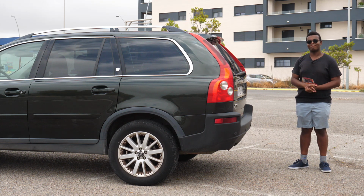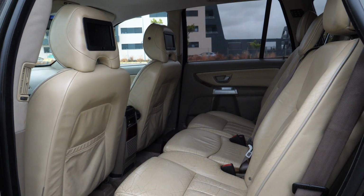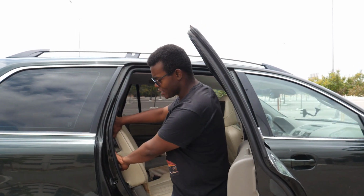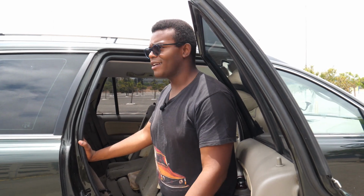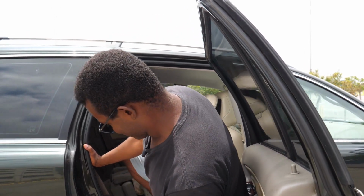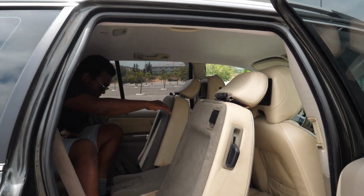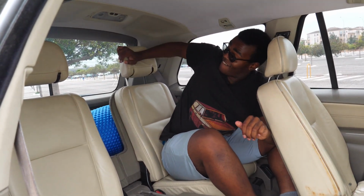So to get in the third row of the XC90 D5 Executive, there's an easy lever on this side of the seat right here. You just slide it forward, and then we can get in. Of course, this isn't huge, but we can hop on in. And then you can see, I'll slide this seat back, and then the headrest.